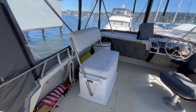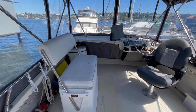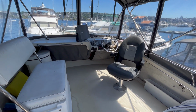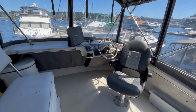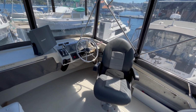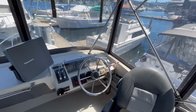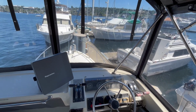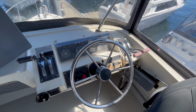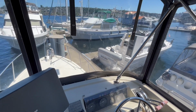Taking a short trip up the ladder from the cockpit into the flybridge, the first thing you will see is a two-seat bench. Below the bench is a cooler for icing down drinks on hot summer days. There's a newer Helms chair in front of the helm. The helms are both hydraulic Seastar systems for easy steerage. The Morse controls make for easy shifting and throttling, multiple gauges and switches for monitoring and controlling systems.